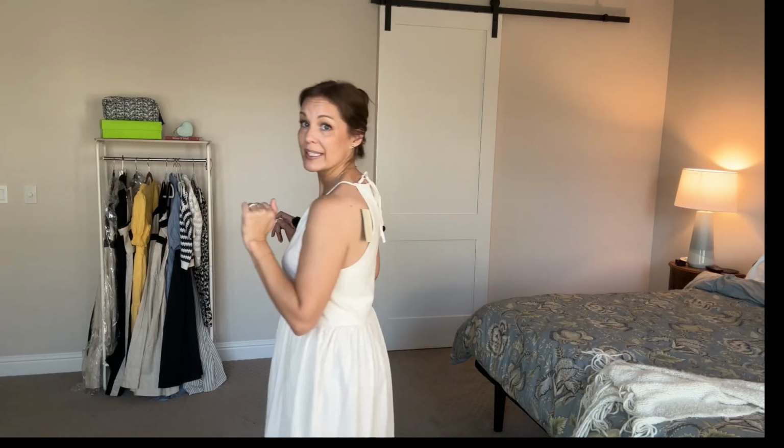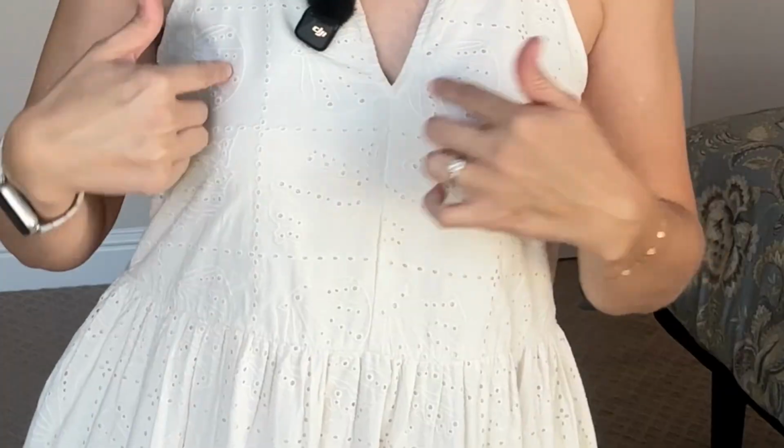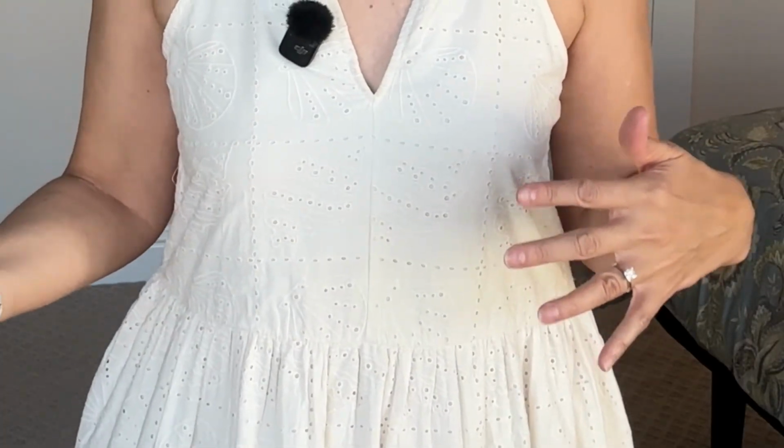But you definitely need to wear a sticky bra or a strapless bra with it because it's got a lot of cutout detail here. And what this is, it's actually an eyelet dress. However, the eyelet, if you look at it close up, is seashell shaped. So that definitely sold me on wanting to try it as well.